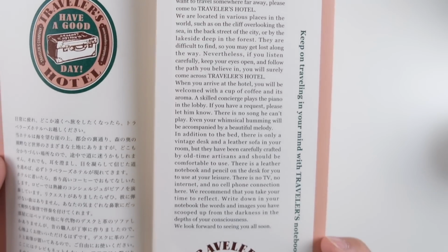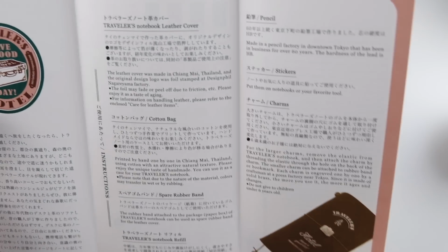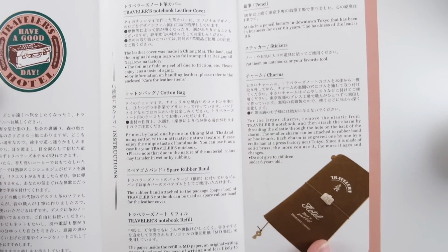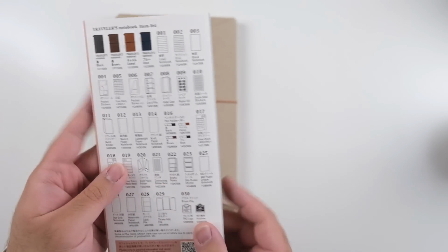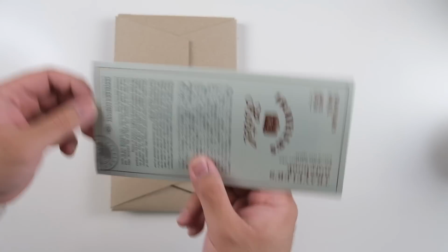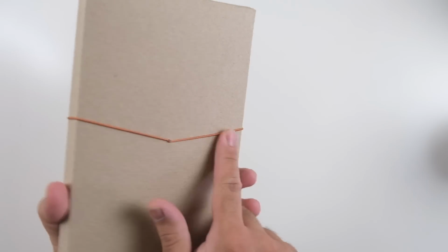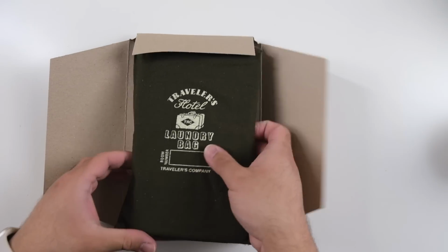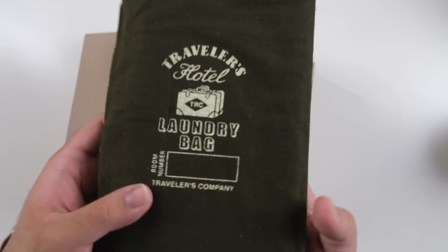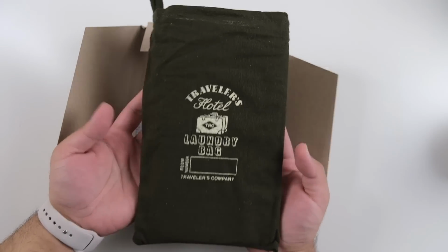I'm just showing you the little pamphlet right now. It's a really nice read, so I really recommend you pause the video because it goes into much more detail. I know I read the little blurb about the whole set as a whole, but this actually outlines everything that is in this set. And I was just showing you the elastic that goes around this notebook. That's actually the additional elastic that you need if your elastic breaks.